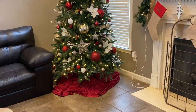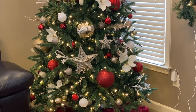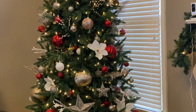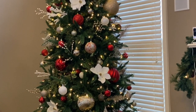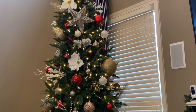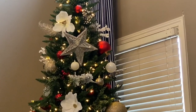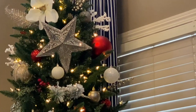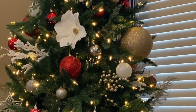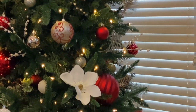Our Christmas tree I got from Home Depot, I want to say 2 or 3 years ago. And then most of our ornaments, most of these decorations came from Dollar Tree. The oversized balls, the oversized stars, the magnolias, which I am super southern, so I know a lot of people don't like flowers for Christmas, but for me, magnolias go with everything. The only thing that I can think that didn't come from Dollar Tree were the picks, like those feathers, the white picks, those with the balls on them, and then I think that's it, honestly.